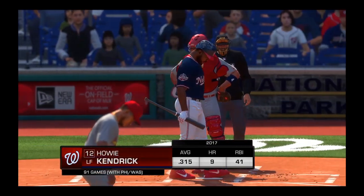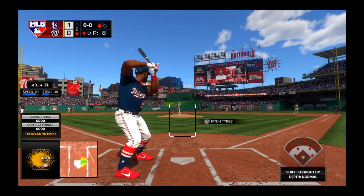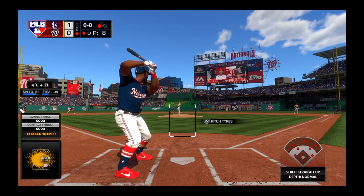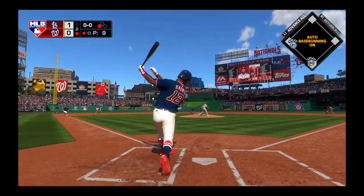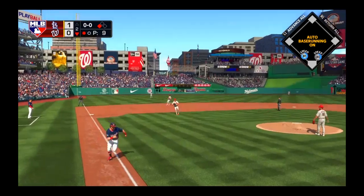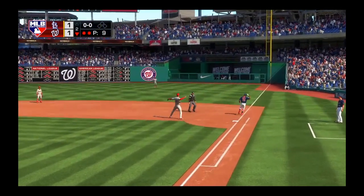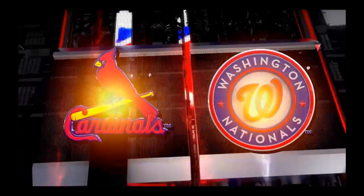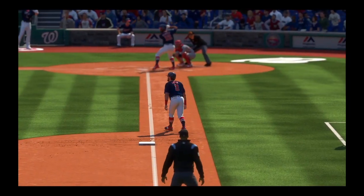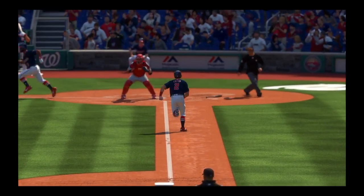Striding in now for the Nats, Howie Kendrick. From the stretch. Chopped weakly to the left. To his left, Carpenter. And indeed, he'll take only the out at first as the run comes in to score. Good job there to put the ball on the ground and pick up the tying run. This one has the makings of being a close game until the very end.